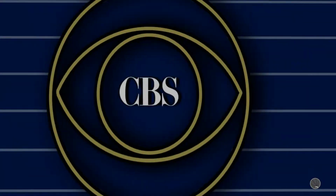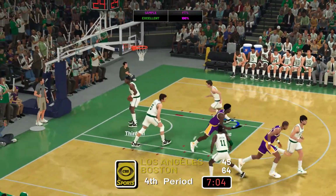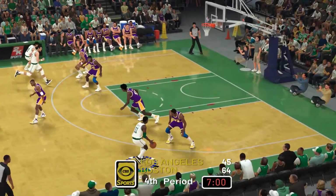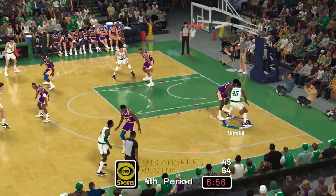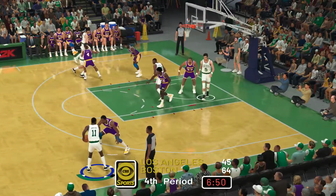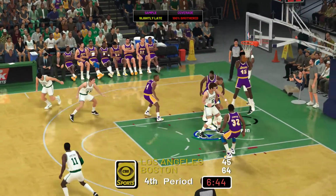First one falls. Los Angeles making a switch here. Worthy's checked in. Scott hits them both. About a minute played here in the fourth quarter. To the right wing. Here's Vincent. He's guarded by Johnson. The feed to Walton. Over Abdul-Jabbar. And it's Walton missing.